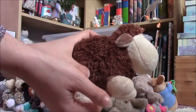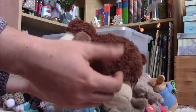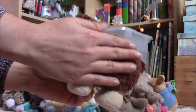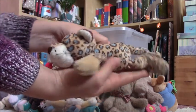There's another sheep, but this softie is brown colored, and I think this is very unique because we have only the black, gray and white versions, usually the black and white. So adorable. And I have got this panther.